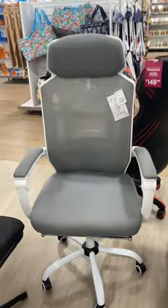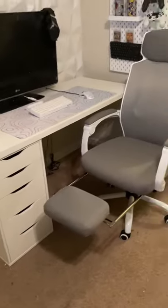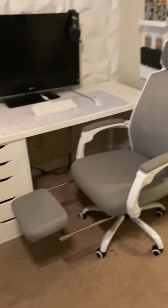So after about 10 minutes of looking, I found a chair that I really like. It looks just like the one I showed earlier. So I think I'm going to get this one. This chair is like perfect. I was so glad I was able to find this chair. So now that I have the chair bought, I can go in and get the second IKEA shelf for above my setup.